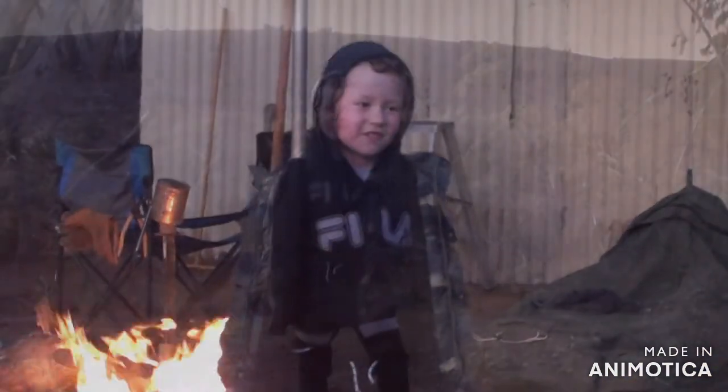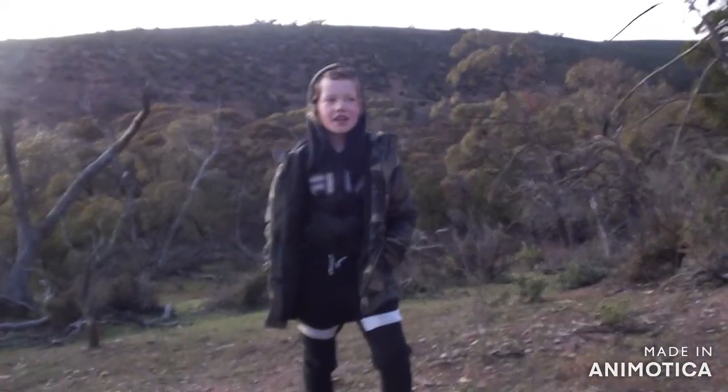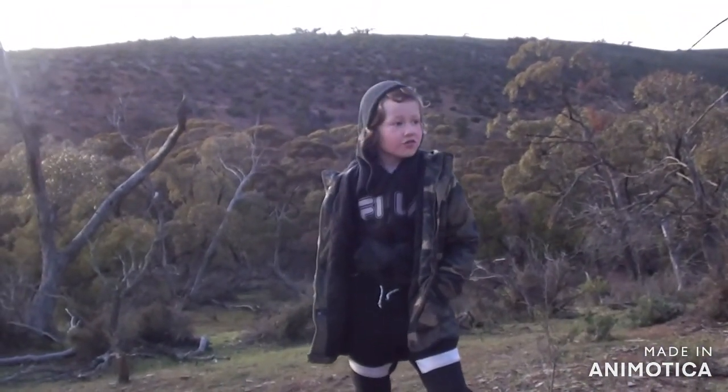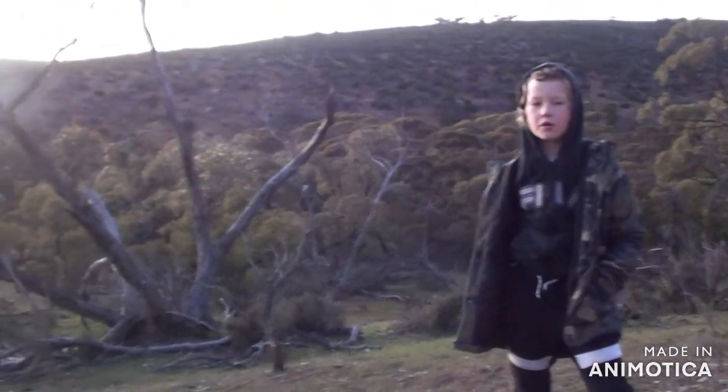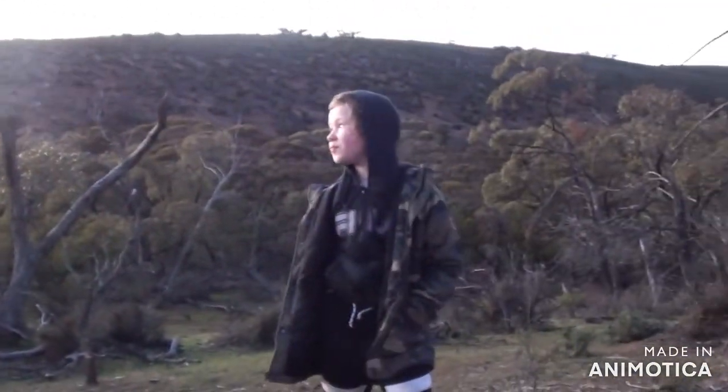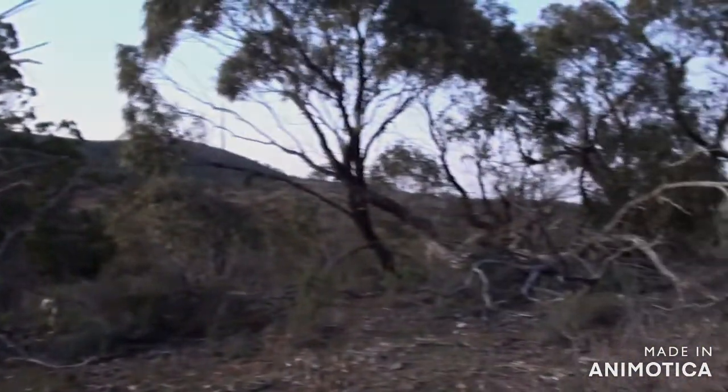Hi guys, it's 3 degrees out here and I've just got up on the top of this little hill and we're going to go for a little look around.